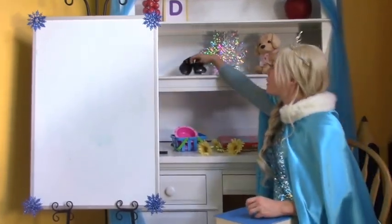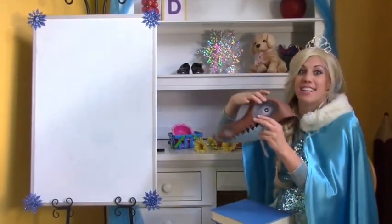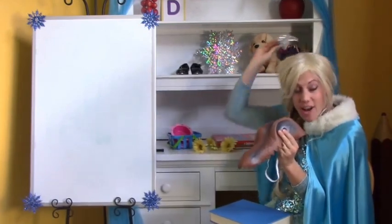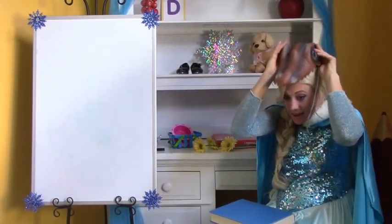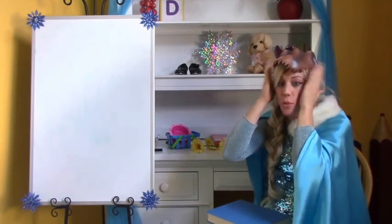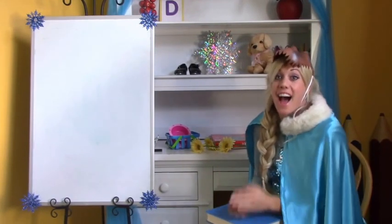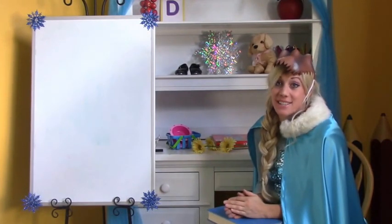And I have one more thing up here I think you might like. This is a dinosaur hat. Can you pretend that you have a dinosaur hat? Should we put the dinosaur hat on? Yes, let me take off my crown. I am going to wear this dinosaur hat. Do I look like a dinosaur? You put your hat on. What kind of dinosaur are you going to be? A mean one or a nice one? I am going to be a nice dinosaur today because I like nice dinosaurs.